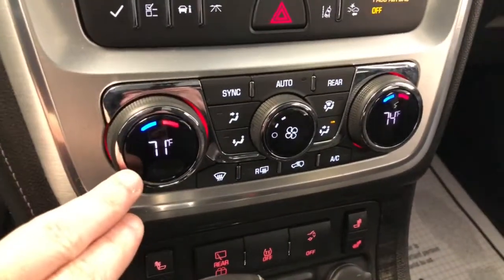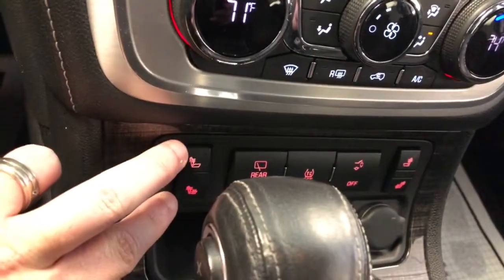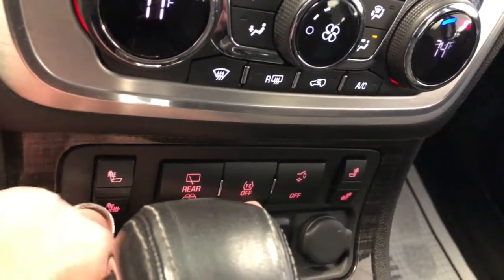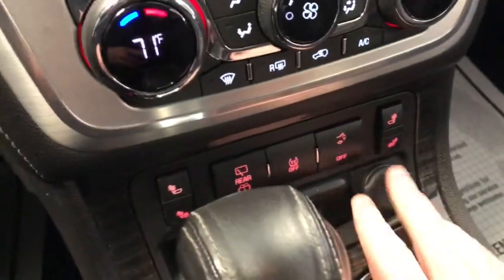You can see the dual climate control, automatic temperature setting on your heating controls, heating and air conditioning. There you can see your heated seats. We also have the ability to turn on your rear wiper, turn off your traction control, turn off the power lift gate. We have a 12-volt power supply here as well.